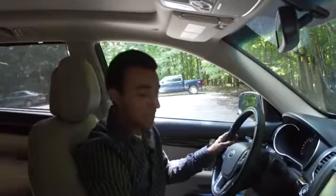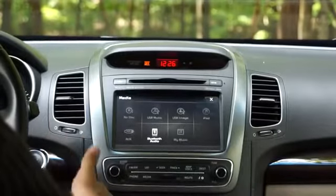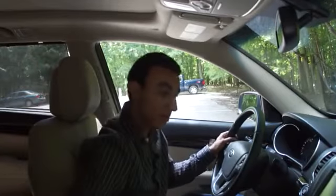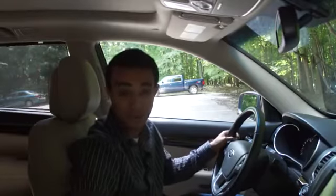Now let's talk about some media sources for the Kia Sorento. You do have satellite radio, which is very standard. You also can go to media. You have CD, DVD, USB. You actually have an iPod connector right here in the center console. You can also do Bluetooth streaming and Bluetooth hands-free. And there is an auxiliary input if you don't have an iPod but do have an auxiliary jack.